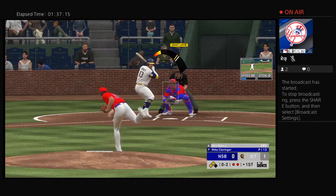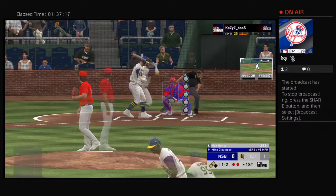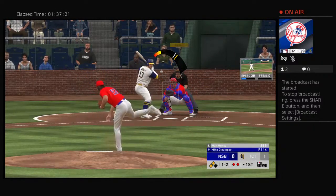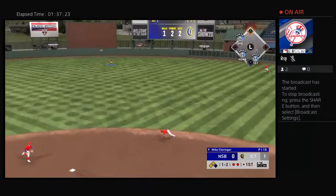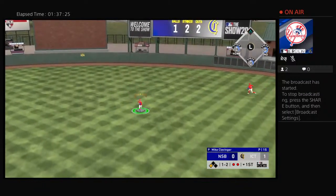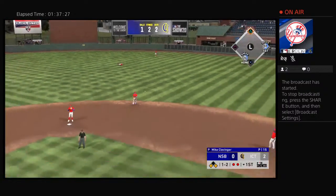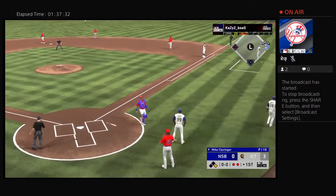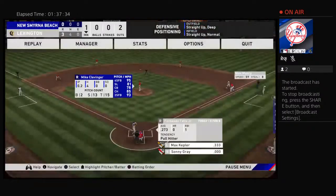Here's the 0-2. Smoked on the ground up the middle, and that's through into center field. Base hit. 1 run scores. The throw to the plate, and both runners will score. It's now a 3-0 ball game.